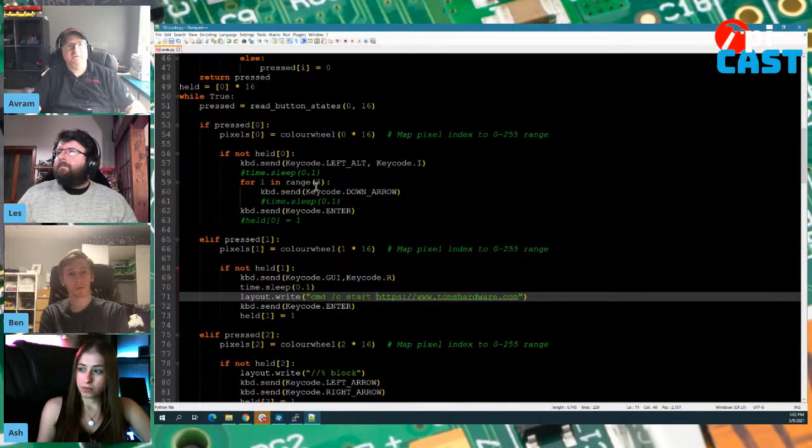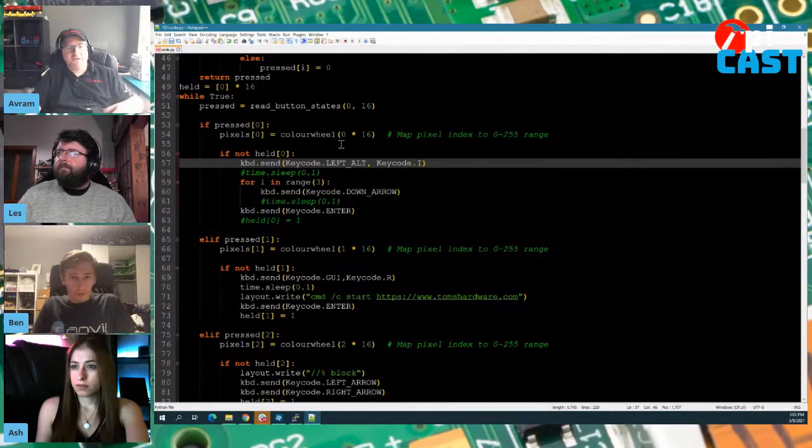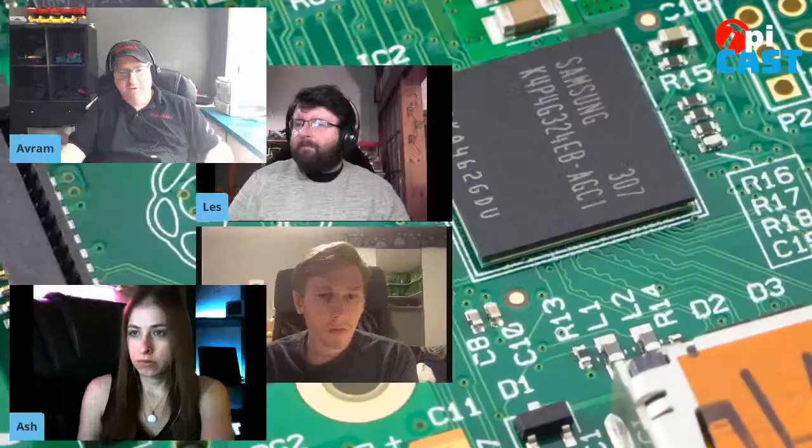But the key part of the script, if you download Wildest Pixel's script, is the part around line 50 where it looks at each of the 16 keys, and you can have it send keyboard codes. So here you can see I had it first send the Alt key plus I, then hit down three times and hit Enter. So that is something you can have it do. If you find an action like that and you just want to accomplish it in one key press, that would be a way of doing it.